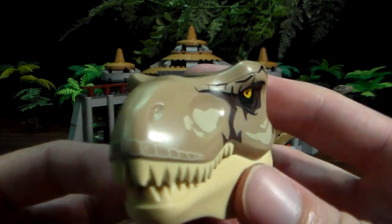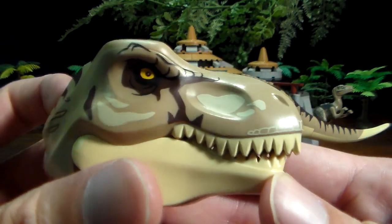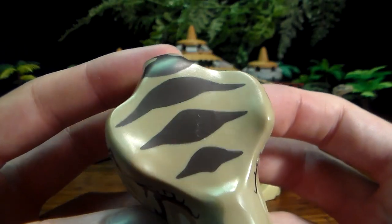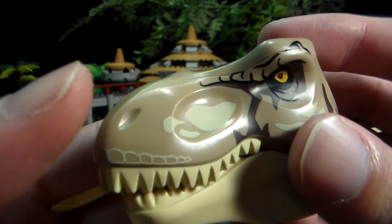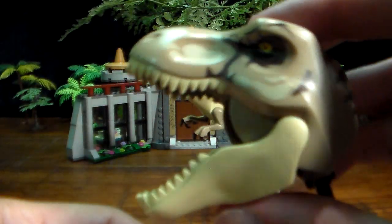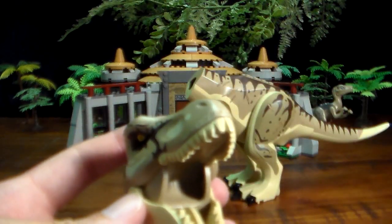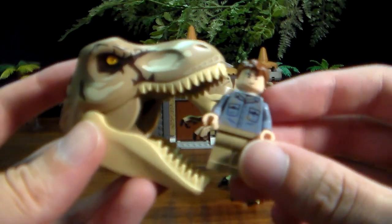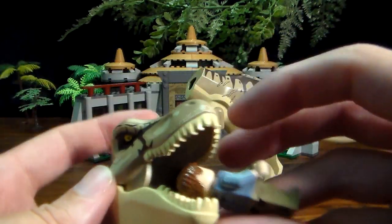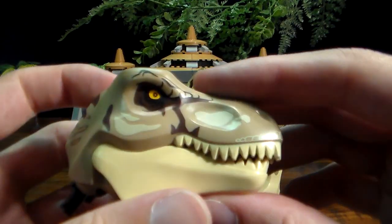Snaps in really easily, this thing. I love that front look of the Lego Rex. Got some yellow eyes there, some black. I like how the nostrils are even kind of sculpted in there. Jaw opens pretty wide. Let's just take a figure here to give you some size comparison. It can really munch down on a Lego minifigure compared to the old Rex that I remember from Dino Island.